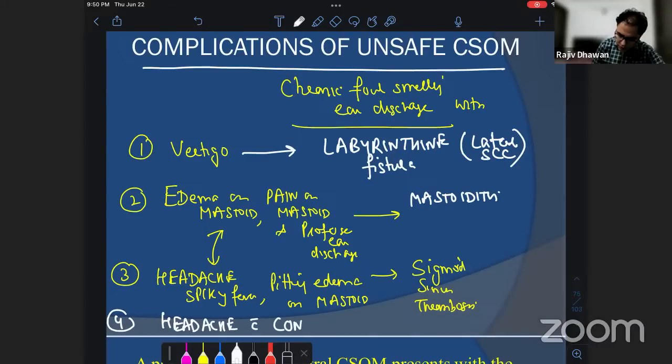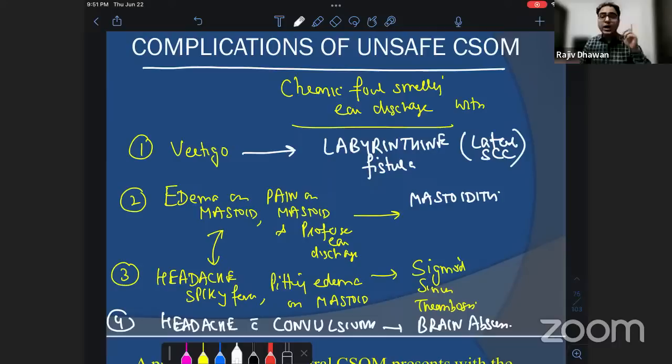And number four, headache with convulsions or epileptic fit: think of brain abscess. There are four MCQs possible as a complication of unsafe CSOM. The basic history is chronic foul-smelling ear discharge. If vertigo is given, the diagnosis is labyrinthine fistula of the lateral semicircular canal. If edema on the mastoid and pain on the mastoid with profuse ear discharge are given, it's mastoiditis. If they give headache, spiking fever with pitting edema on the mastoid, these two can be confused, but there's no headache in the first one, so the answer is sigmoid sinus thrombosis. Headache with convulsion, think of brain abscess.